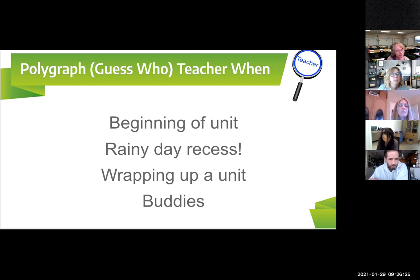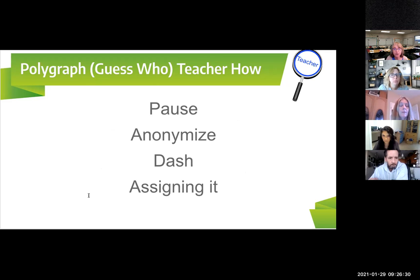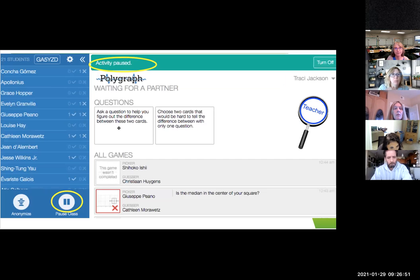We're going to go through just a couple of logistics, and we're going to do this kind of fast. You can always come back to this part, but I wanted to give you a little bit on the how. So how do you pause it? How do you anonymize it? What does a teacher dash look like in assigning it? But don't worry, this is something that you can get help with. I am going to go through this part really quickly because it's going to be recorded and you can always go back to it.